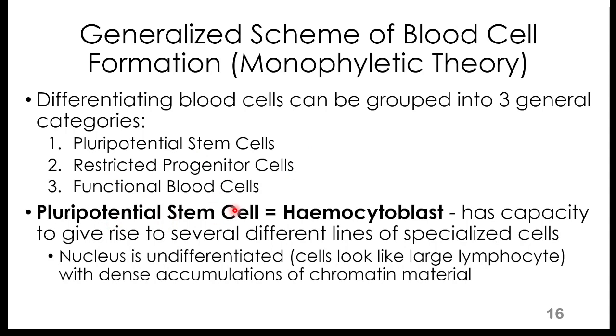So the pluripotent stem cell is that cell, right, that has the capacity to give rise to several different lines of specialized cell. Hence the term pluripotent. We say that cell is pluripotent, or it could also be referred to as multipotent. Okay, and in these stem cells, the nucleus is undifferentiated. Basically, under the microscope, it will look like a large lymphocyte, right?